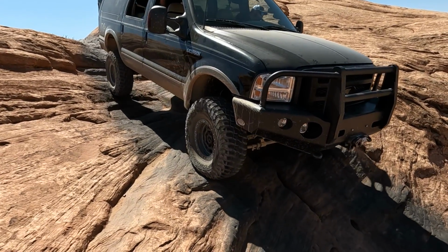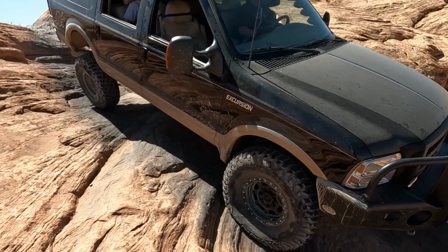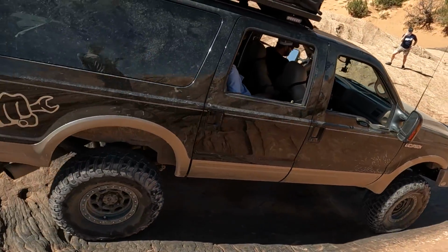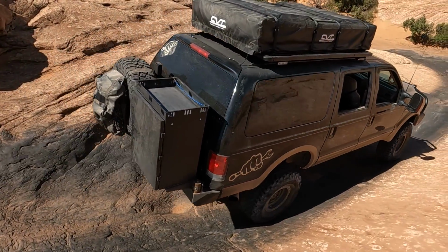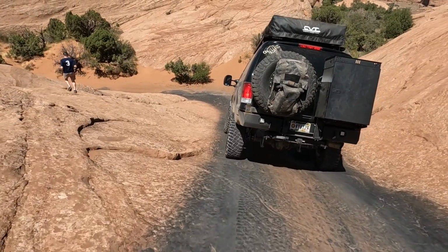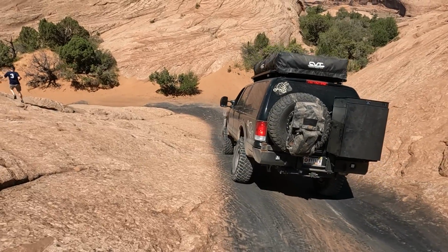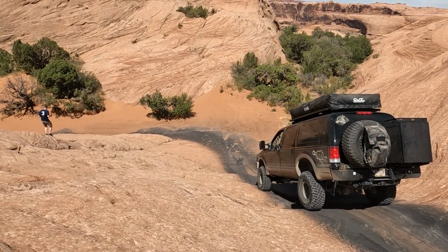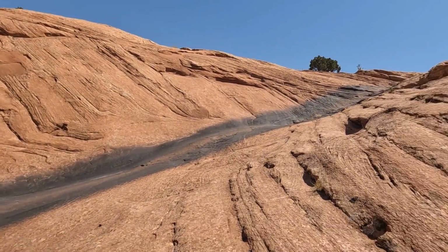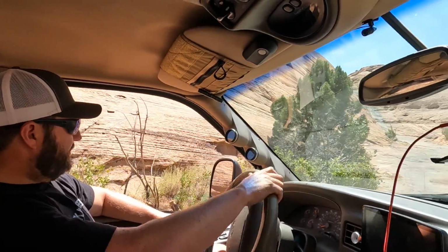Whew, that's just steep. Looking good. The entrance to Hell's Gate. The entrance to Hell's Gate's kind of sketchier than Hell's Gate almost, especially in an 11,000 pound Excursion. This is it, Hell's Gate, Jamin.